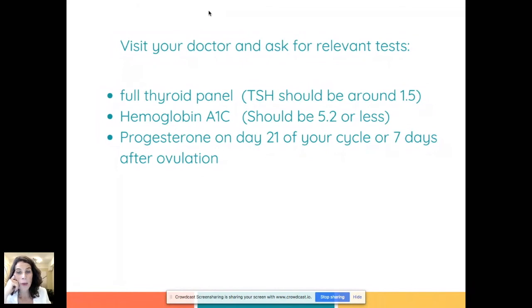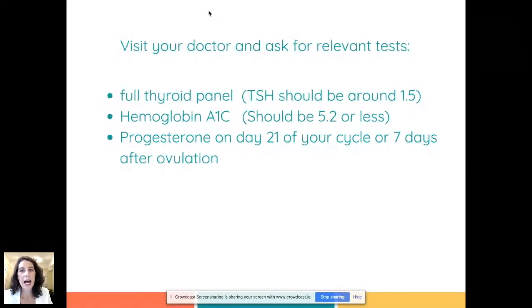Another good test is hemoglobin A1C. This tests your average blood sugar over the previous month, and blood sugar and insulin resistance are really tied to hormonal balance and fertility issues. So I think this is a great test to get. These are all really easy tests to get and not expensive. Your A1C should be 5.2 or less.